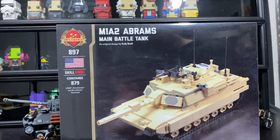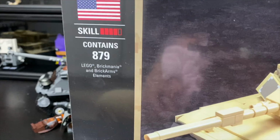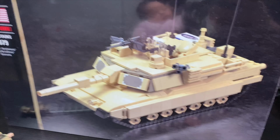Boom. This is Brickmania's M1A2 Abrams main battle tank. It is set number 897, which is close to how many pieces it contains at 879 pieces. But I am going to open this and build it.